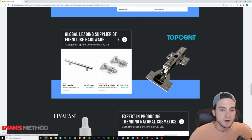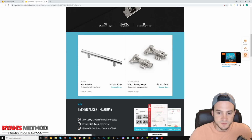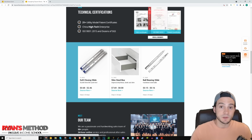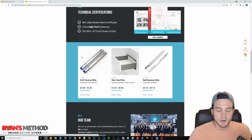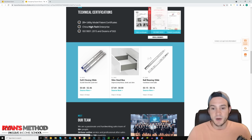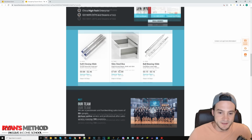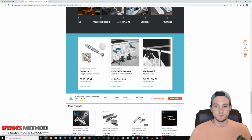All right, next, Guangdong Top Scent Development Co. And they are a supplier of furniture hardware. Okay, interesting. So hinges, soft closing hinges, bar handles, the soft closing slide. Now, when we were looking at real estate in Mexico, they were everywhere. Those things are everywhere. And it's interesting because I don't know if I just didn't notice them and they were always around, but I know that they're popular now. They even have the cabinets that you would need in your homes. Pull out kitchen wire, connectors, wardrobe lifts. All right, that's really cool.